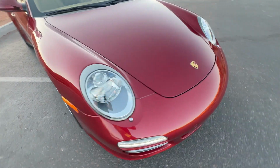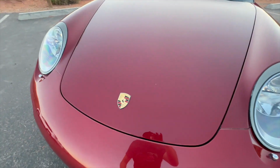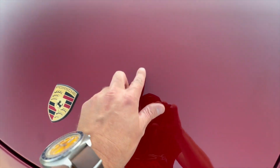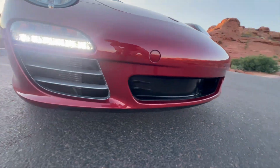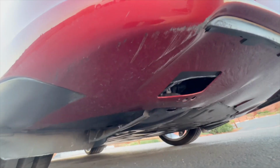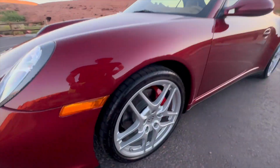Front clip in really good shape. The headlights aren't faded at all. Looks like there might be a chip. Oh, never mind. Just a little leaf there. The only real damage is a little bit of scraping on the bottom. You're just going to get that from the really steep driveways and whatnot. But you can see that there's no leaks or anything underneath.